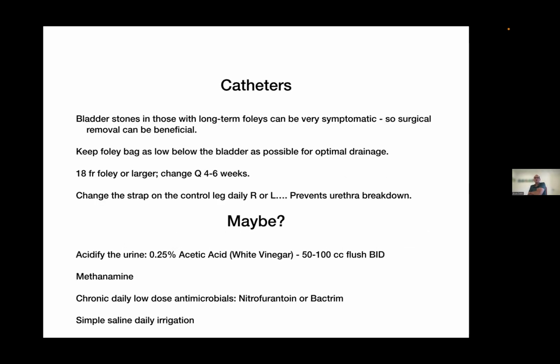People who have long-term indwelling catheters very commonly will get bladder stones, and they can definitely cause symptoms. So like in our spinal cord patients, we'll image their bladder every couple of years looking for stones. And if they formed a lot of bladder stones, we'll get rid of them, and that's done through telescopes in the urethra, because they can cause more bladder irritability.